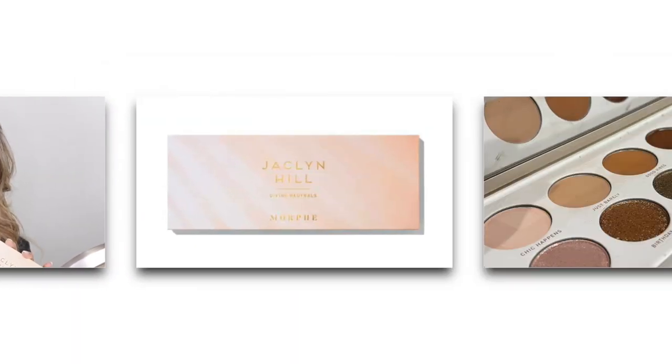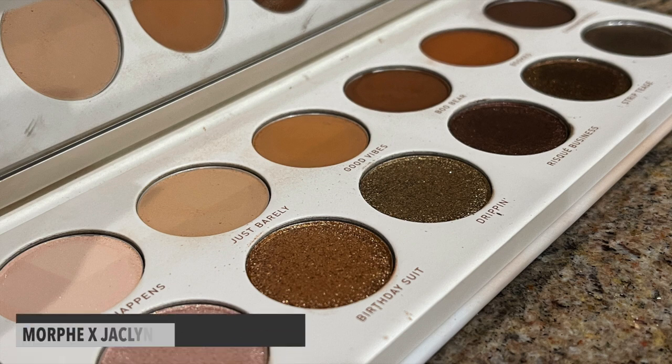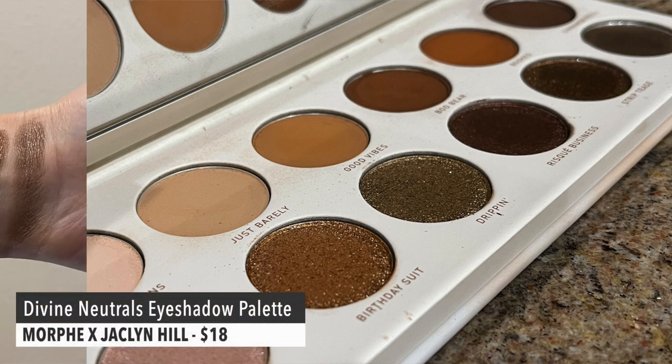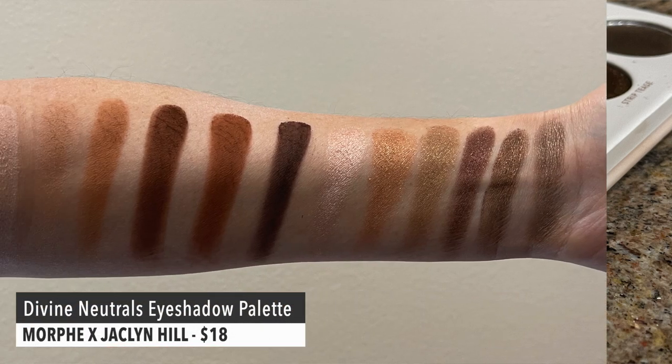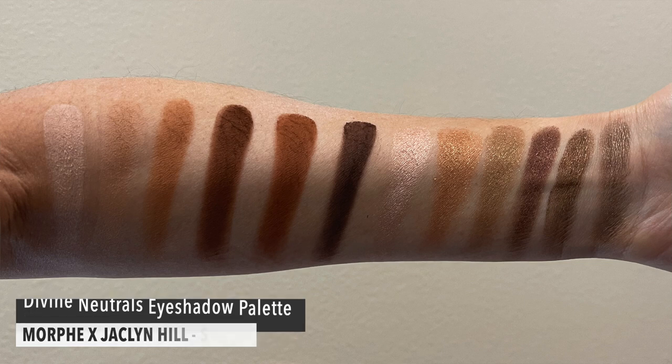We're gonna try out this Jaclyn Hill times Morphe palette. I just never got around to it last year, so I really do like the palette. Is it, again, my favorite palette? No, but is it a good palette for the price point? Absolutely. I also want to try this out on camera for the first time.